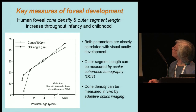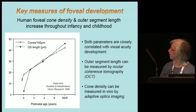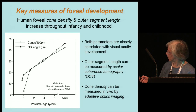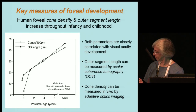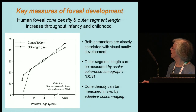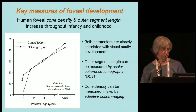So these are two key measures of foveal development. And this is a graph for human infants of the development of both cone density and outer segment length over the first several years. So these are continuing to develop out past 4 to 6 years of age in human infants, not quite at adult levels by even 4 to 6 years of age. And both of these parameters are closely correlated with the development of visual acuity. So outer segment length we can measure in vivo by optical coherence tomography, and cone density, as I'll show you, we can now measure by a new technology called adaptive optics imaging.